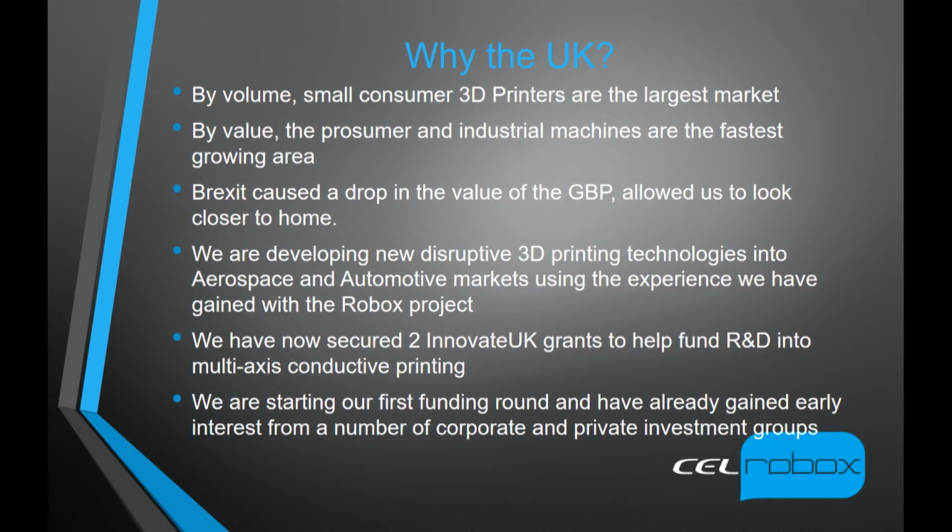Also, by volume, our last 3D printer, the Robox, is still the largest market in the world. Those machines are sold in huge numbers around the world. But by value, the largest market by far is the prosumer, people like yourselves and all the guys out there working in industry, and higher than that, the industrial users who use 3D printing for producing parts on an industrial level. So we are now developing markets, printers obviously to fit that market. We want to be growing at those speeds.